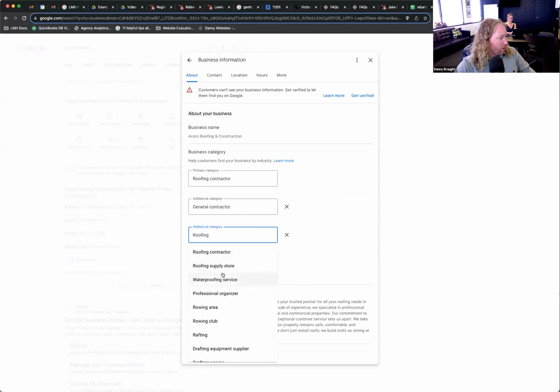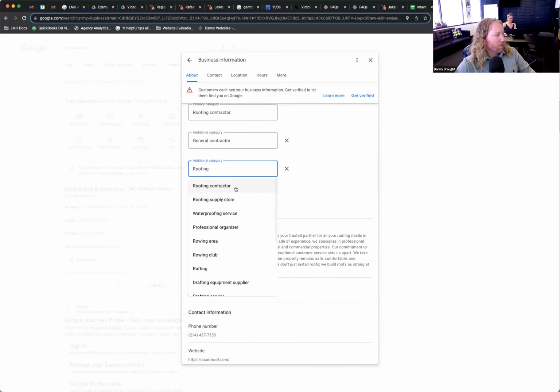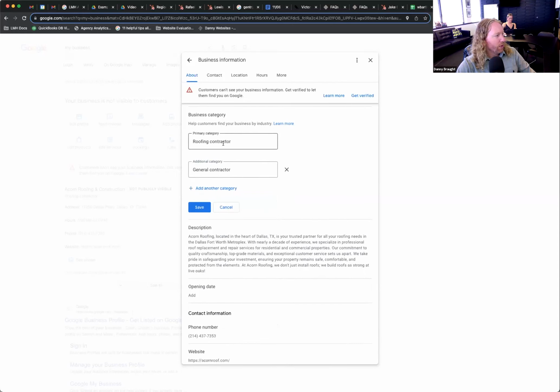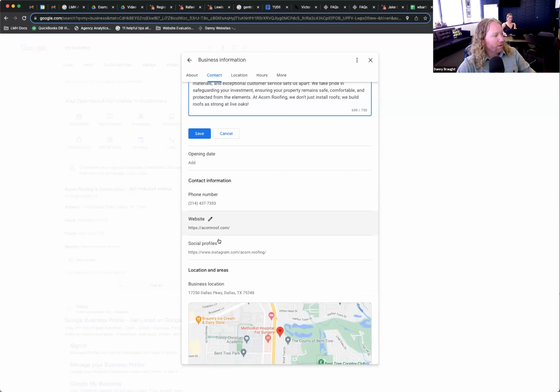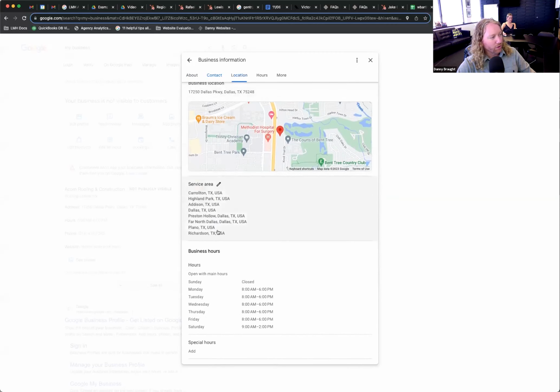So you have roofing contractor, waterproofing services. Just depending on what you're doing, they have a ton of different ones. So it's figuring out which ones are going to be the ones that work best for you. So that's why for this one, they do GC and then they do roofing as well. And this is where you're able to change your description about the company, opening date, your website, Instagram or social profiles, what your service area is.